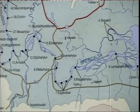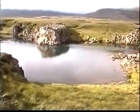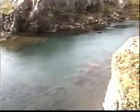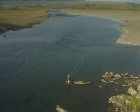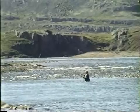The lower Brei stretches from the junction with the Tinna to the sea. The river is wider here except in the canyon just below the junction, where it has carved an impressive rocky gorge. The downstream end of the canyon opens out into a broad pool where a small stream flows in. There's the lower end of the canyon in the background.